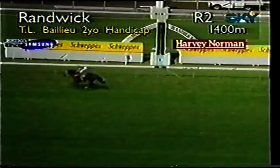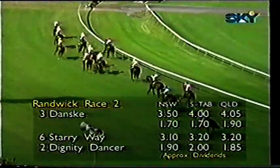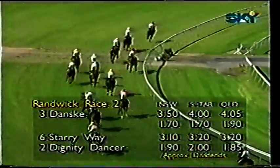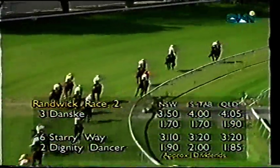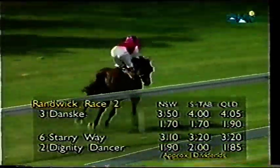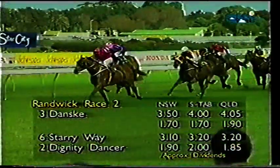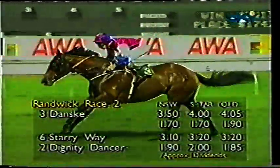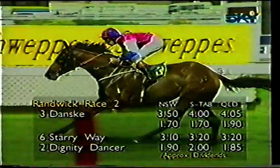Then came General Magic. Frazil got home well along the rails, and then came Tal, Zapatiado, followed in by Ace of France, then County Harvest, Strange, Look for Mars, Say Good Morning, Express Odds, and last in was Dulcinea. Correct. On the Super Tab with correct weight Adelaide 413. The second Sydney 3 Dansk $4 and 1.70. 6 Starry Way to return $3.20, and 2 Dignity Dancer $2 even.